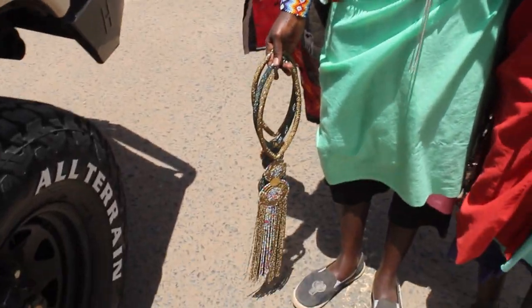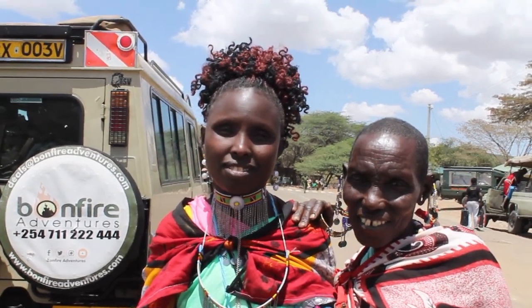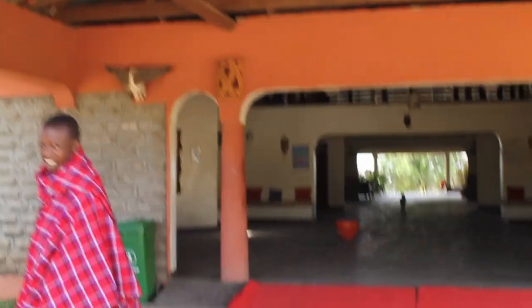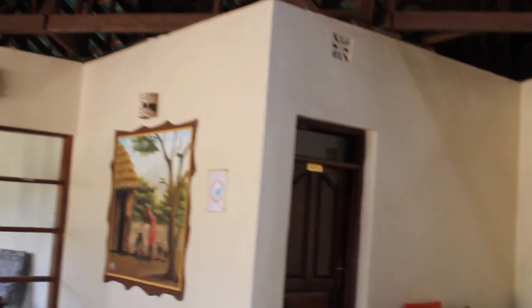Masai is selling their souvenirs. So guys, I'm here at Simba Oryx. I'm so excited. This place is so amazing. So this is Simba Oryx, guys. This is the entrance. Very beautiful. You can see the tag. Oh, so the name is Winnie Naomi. Oh, this is the spa. Oh, the spa area.